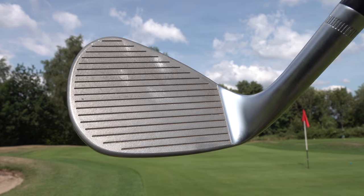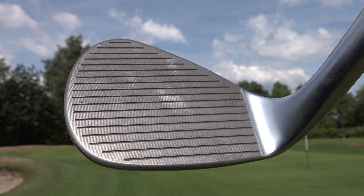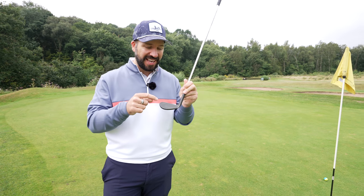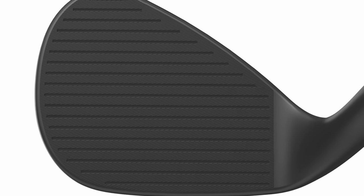So I used to use the TaylorMade high toe wedges, and these are a very similar shape to that. Feel-wise, they're very, very nice, and Callaway say this is the spinniest wedge that they've ever produced. Now, the club face, how can we put this? The grooves have grooves inside the grooves, and then the face has diagonal grooves across. With me so far, okay?